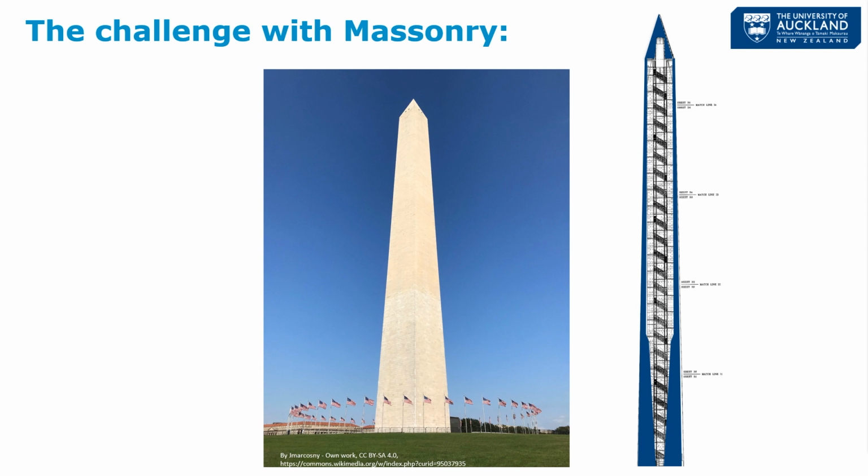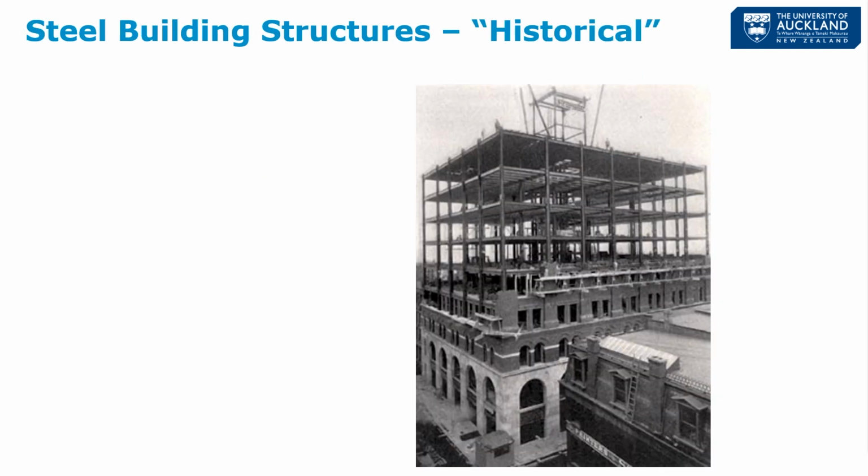Now, that's okay for a freestanding monument, but in an office building, it means your bottom stories have two to three meter thick walls with tiny windows. You don't have a lot of retail or office space which you can rent. They're kind of terrible spaces to be in, and that's why these early structures decided to go towards a skeletal steel frame in order to open up the space.